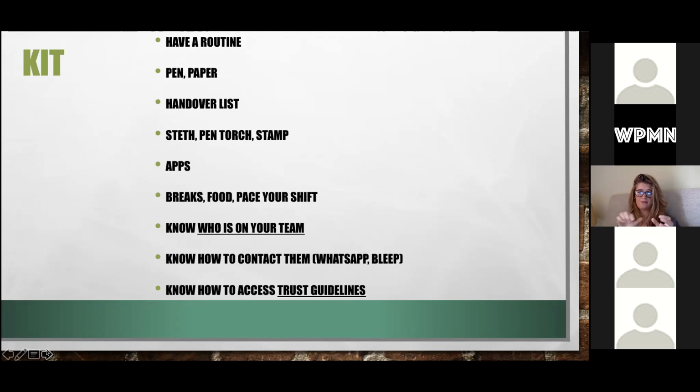The apps. I put a slide at the very end of this presentation. You may well be aware of all of the apps, you may not be, but there's a lot of apps that you can have on your phone that are amazing sources of knowledge, sources of drugs, so BNF for prescribing, and sources of your bleep.